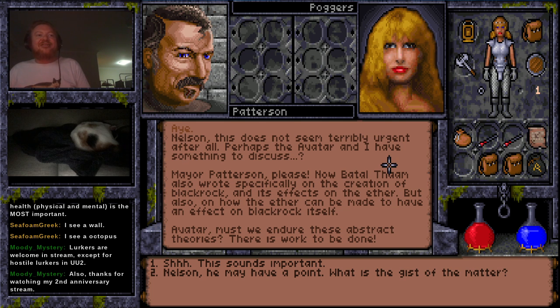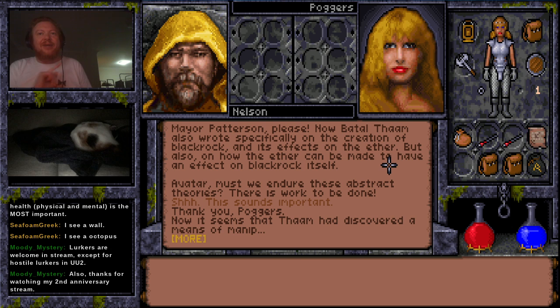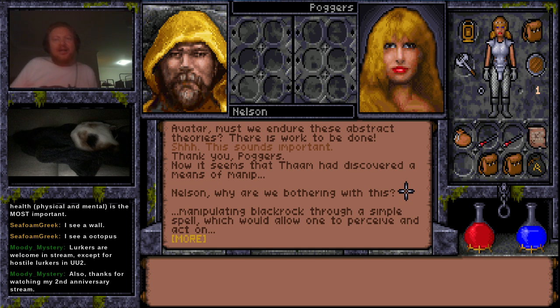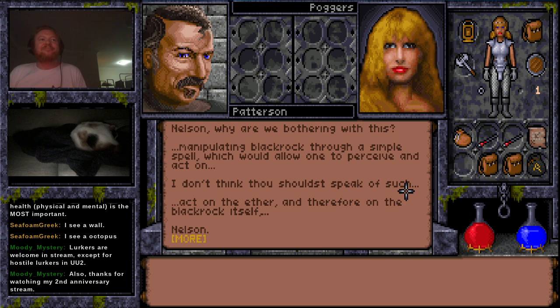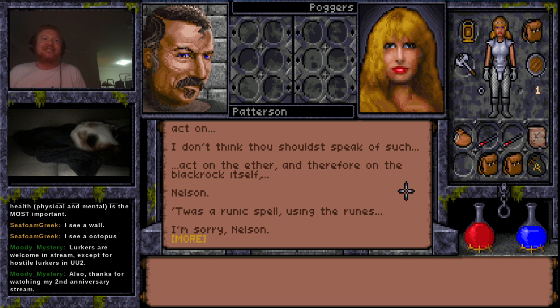Avatar, must we endure these abstract theories? There is work to be done. Shush, Patterson. Just, chill. This sounds really important. Thank you, Poggers. Now, it seems that Tharn had discovered a means of... Nelson, why are we bothering with this? ...manipulating Blackrock through a simple spell which would allow one to perceive and act on... I don't think thou shouldst speak of such. ...act on the ether, and therefore on the Blackrock itself. Nelson. It was a runic spell. Using the runes. I'm sorry, Nelson.